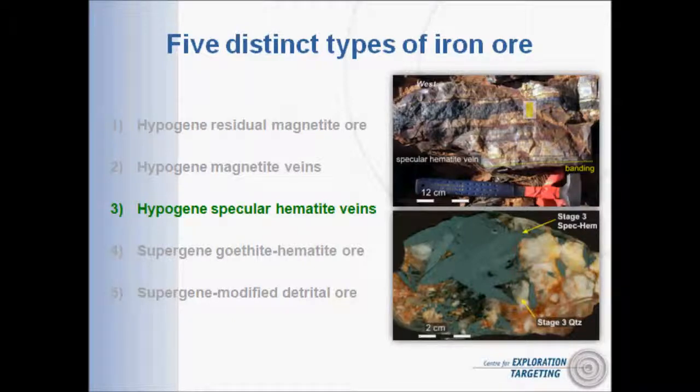Sometimes it also includes hydrothermal quartz intergrown with the hematite, as we can see below in this example of a rock. These nice big blades of coarse-grained hematite intergrown with hydrothermal quartz. So these have come in along fault zones within the BIF, and quite often at a shallow angle to banding.